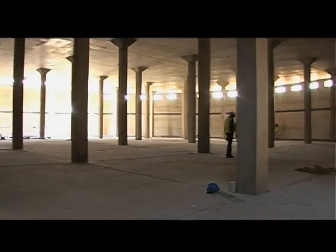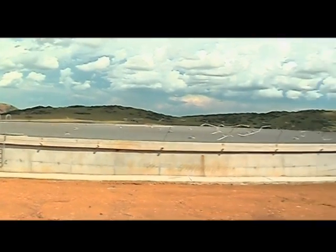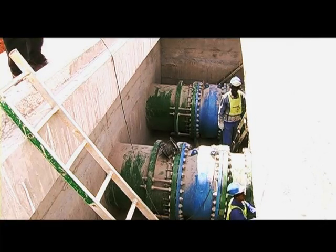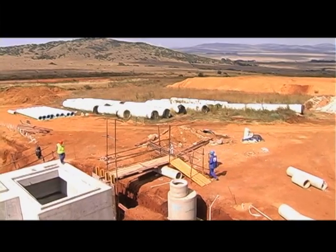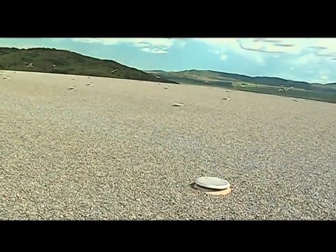A surge tank was constructed at the highest point along the pipeline route. The surge tank is a 10,000 cubic meter reservoir that provides protection against damage in the pipeline system caused by high pressures generated within the pipeline from sudden opening or closure of valves or unplanned pump stoppages.